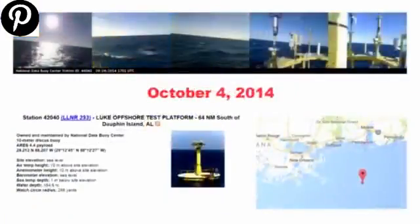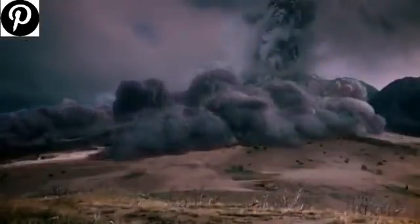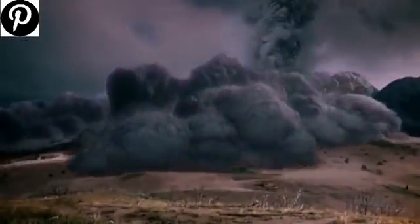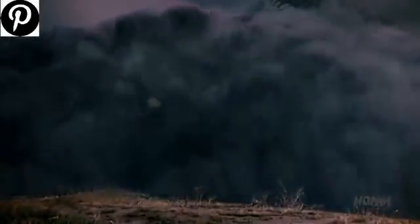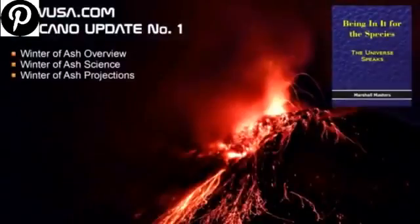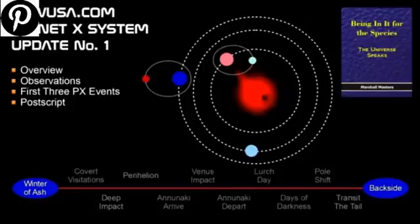The first tribulation and the beginning of the timeline is the Winter of Ash, and it is principally caused by a galactic superwave, as discussed in our previous video, Yowza.com Volcano Update Number 1. So in this program, we will examine the first 3 Planet X events projected for this tribulation timeline by the guides in the book Being in It for the Species.